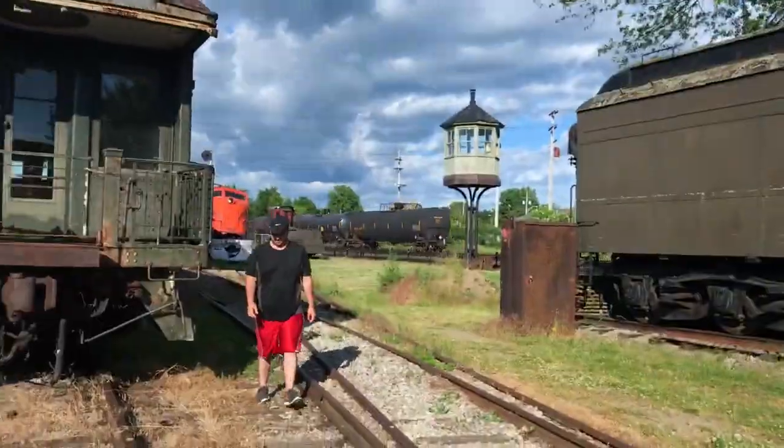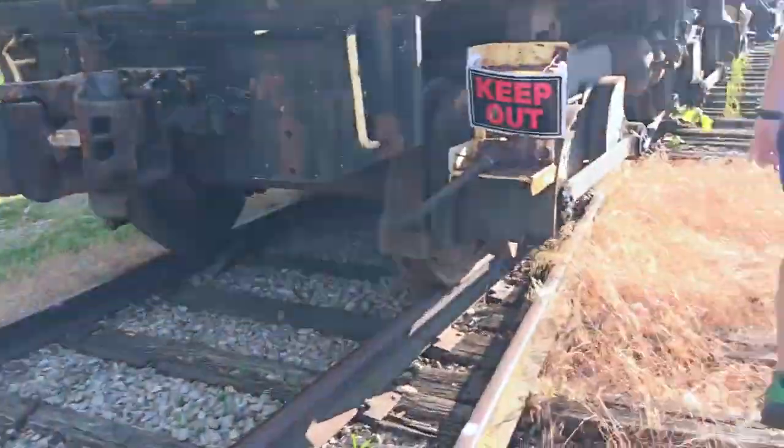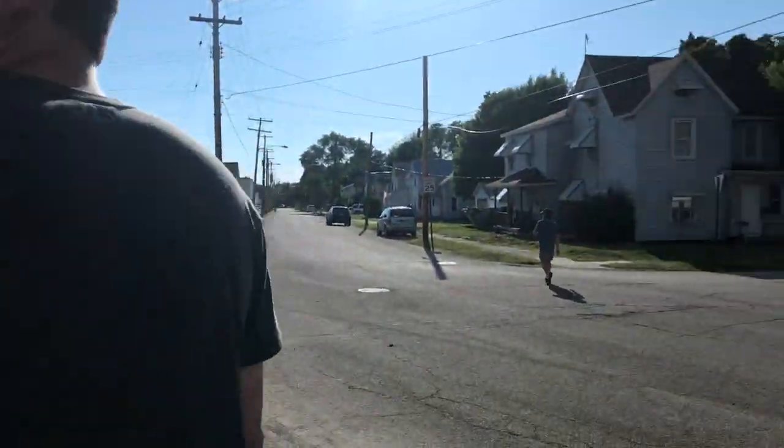Train coming by. Are we going to count another one or no?